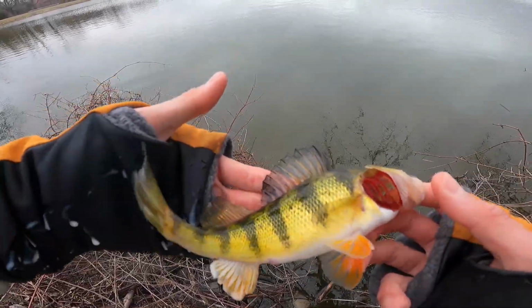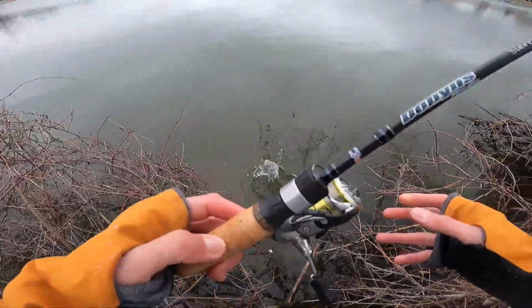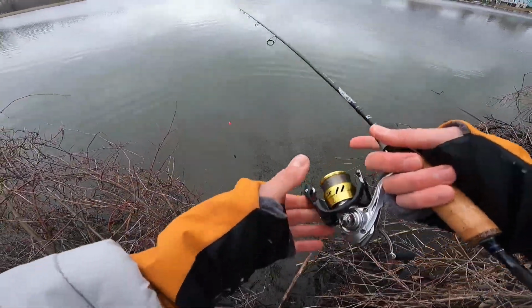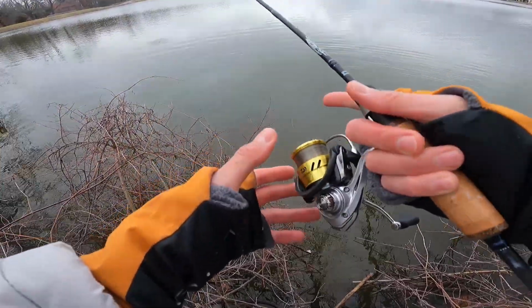Anyways, wow. Talk about beautiful colors. I tell you, this time of year when they're spawning, their colors are just next level. Love it. All right, see you, buddy. I don't know if he was short striking because he's in the spawn mode and he's not super interested in eating, or if he was short striking because he's just a little stink. I don't know. Either way, it goes to show the float rig, my friends.